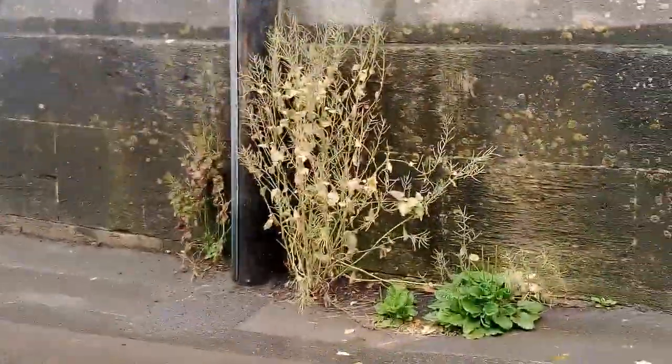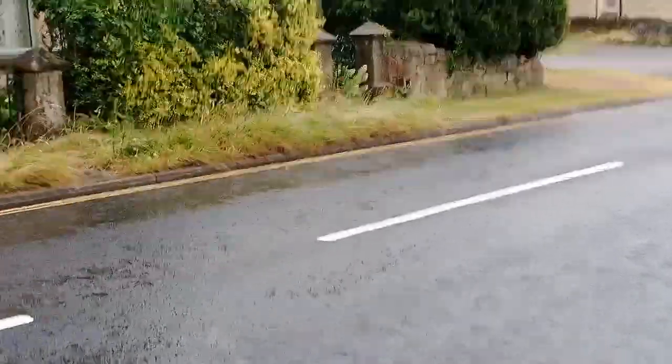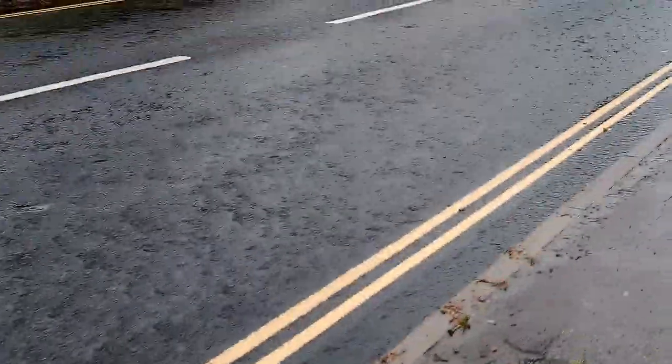You can't overtake on the bridge, and it's got a single path on it. We've got vegetation. Hello, that's good. And that's ragwort, which is very, very dangerous for horses. And gosh, this is amazing. Look at that vegetation. So that doesn't help with sight lines. I know it's covering a telegraph pole, but there's no overtaking. That's unbelievable.